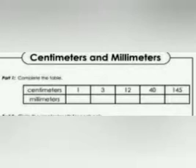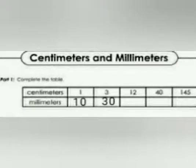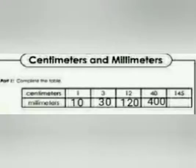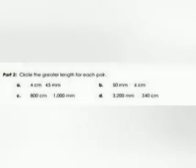So let's see what we remember about centimetres and millimetres. We have 1 centimetre, 3 centimetres, 12, 40 and 145. So what are they in millimetres? 10 millimetres is 1 centimetre. What would 3 be? 30. Great work. 12, 120, 40, 400, 145, 1,450. So it's just like the 10 times table. We're just putting a 0 on the end. Pretty easy.